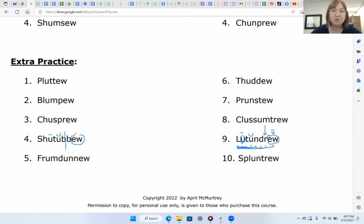EW is our new reading hack for the day, and it's going to say oo. And here's a digraph, only makes one sound. So since I know I can break this word up right here, I'm going to stop there. Sh, oot, b, shoe tub, shoe tub.